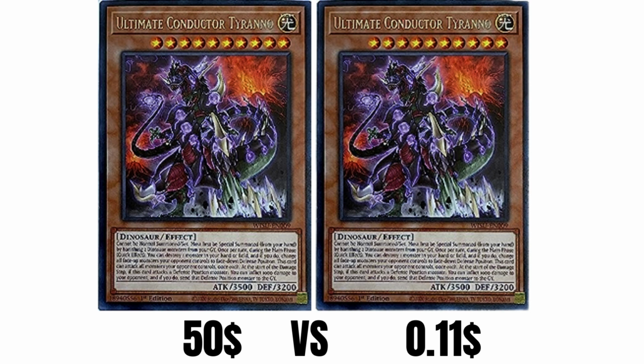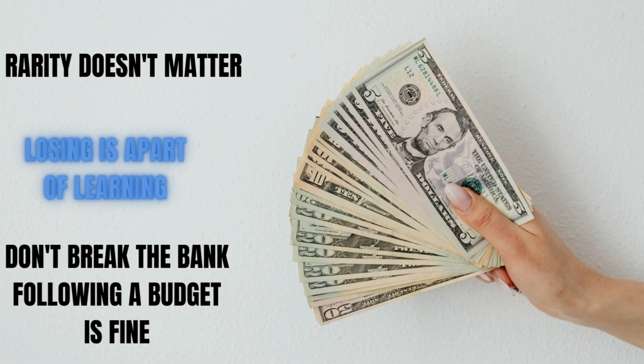Rarity doesn't matter. If you're trying to save money and you want to work your way up to having more expensive cards, I've done that myself with some of my decks. I'm not going to knock you for it, but if you want to save money going forward, it doesn't matter whether your deck is $100, $10, $15. If it's still playable, it's playable.